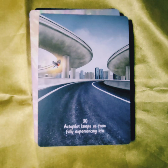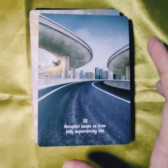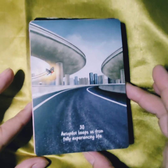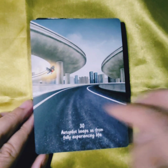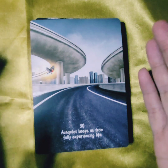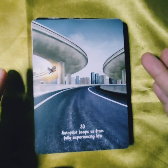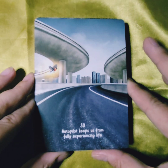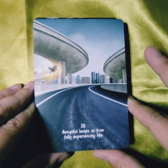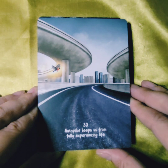Autopilot keeps us from fully experiencing life. Yes. So we get stuck in the mundane, you know, gotta go to work, gotta do this, gotta do that, and eventually it becomes a vicious cycle. And then every once in a while you'll have that moment where it jolts you out of that autopilot stage. Like right now you have this bird, and there's no reason why this bird should be on this highway, but it will trigger you to think, hey, wait, why is this bird on this road? And it gets you back. So if this card pops up, I would say we need to stop just going through it and start actually living it.